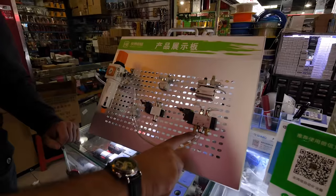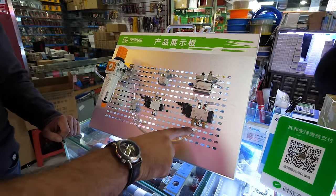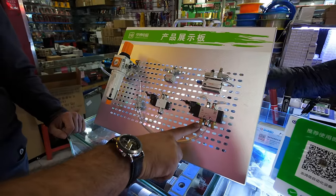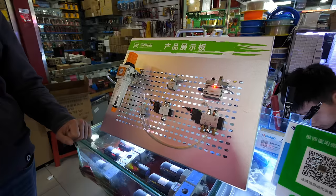It's sintered bronze. It's a whole bunch of little sintered bronze balls. And so that way, when your solenoid switches back and it vents, it's quieter. Because otherwise it gets really loud, you get high pressure and you vent it. Oh, it goes on. Yeah.